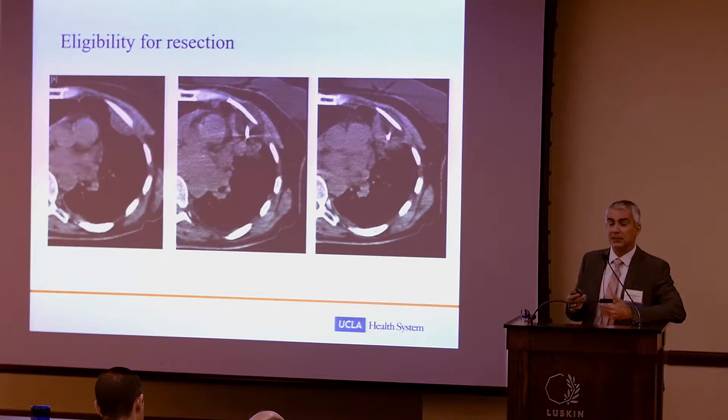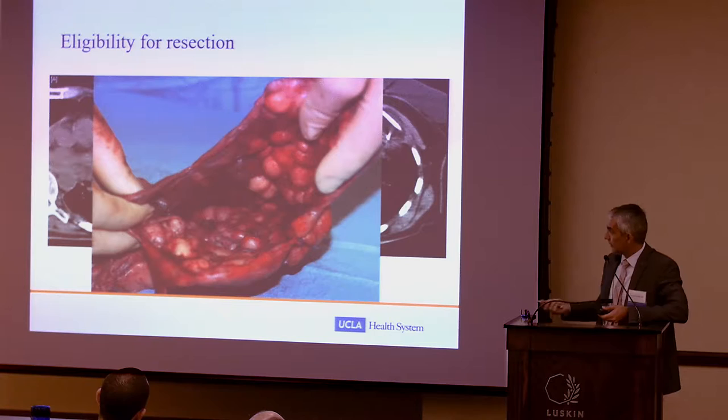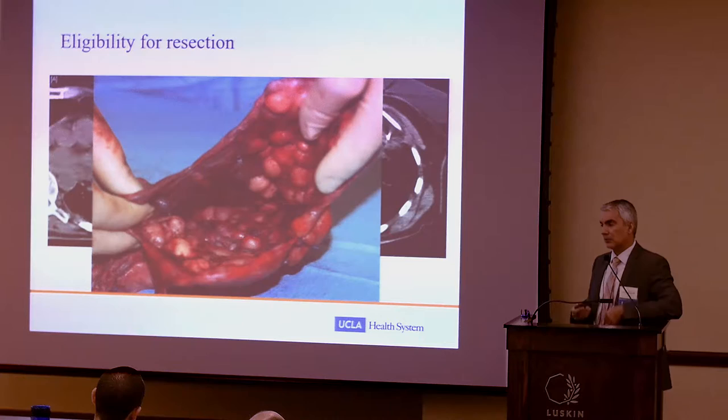We did the ablation, the patient flew here, and that's the surface of the pleura where the ablation took place. Down here, you can see the rest of the mesothelial cells. And then the patient went back and got the pleurectomy done. So that paved the way for us exploring the fact that we could do this cryoablation for these recurrent mesothelioma patients. Again, not for primary, but for recurrent mesotheliomas.